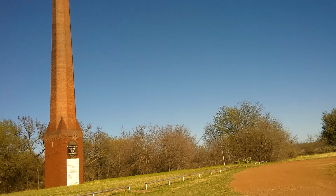There had been fires, and they had just decided to go ahead and pretty much demolish the town after there had been some fires and stuff in the past.